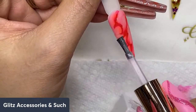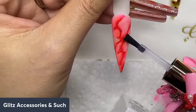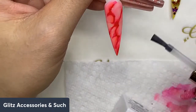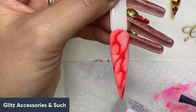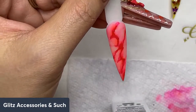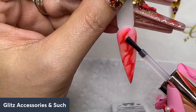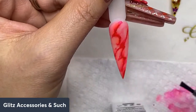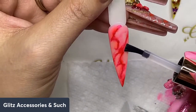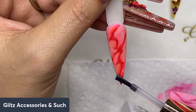So I'm going to use just a little bit of the crystal clear. Now if you want it to be less marble like this, you can add more of the crystal clear and blend it out, or you can leave it as it is. It's up to you, however you would like it. I love this Burning Hearts in the neon section. It's so pigmented and so bright as well. I just love bright colors.